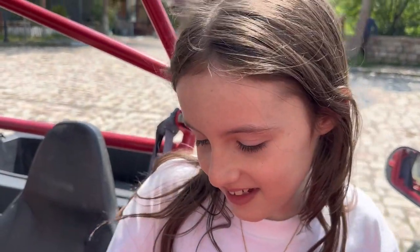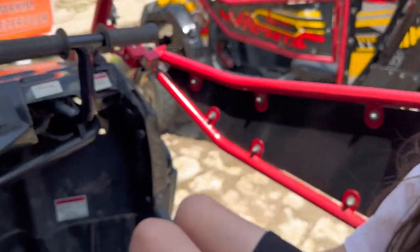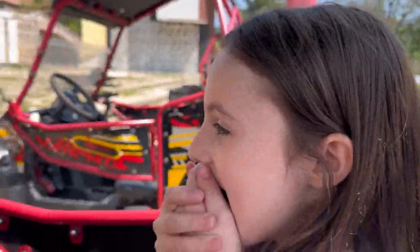But I'm in love with that bird. Can you hear that bird? Yes, I can record you. Hear that bird, guys? I'm probably just going to drive around. Okay, guys, we have started the engine and we are going to be going. And we're so scared. Oh, gosh.